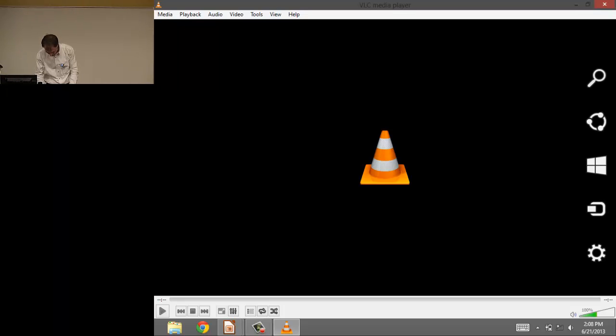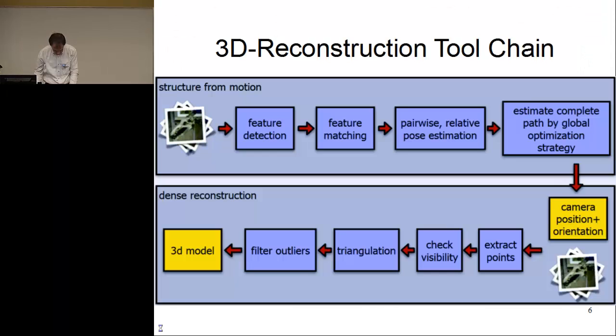I'm supposed to close this here. Yeah, all right.